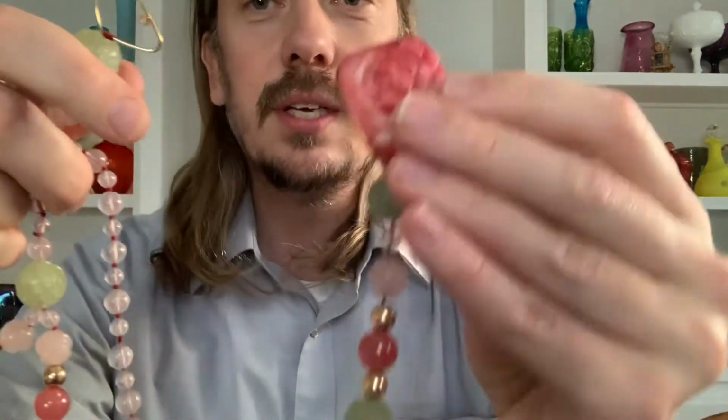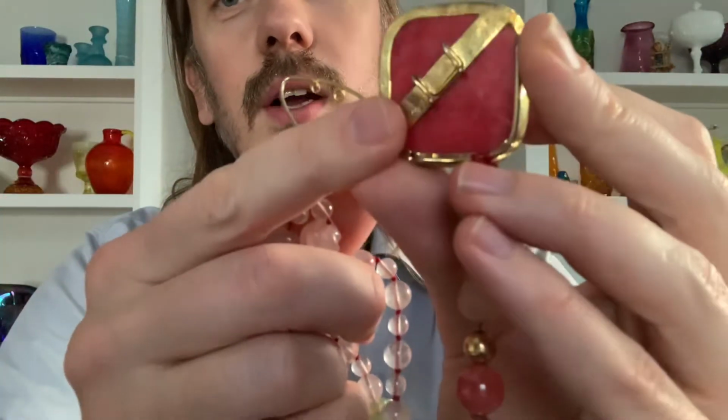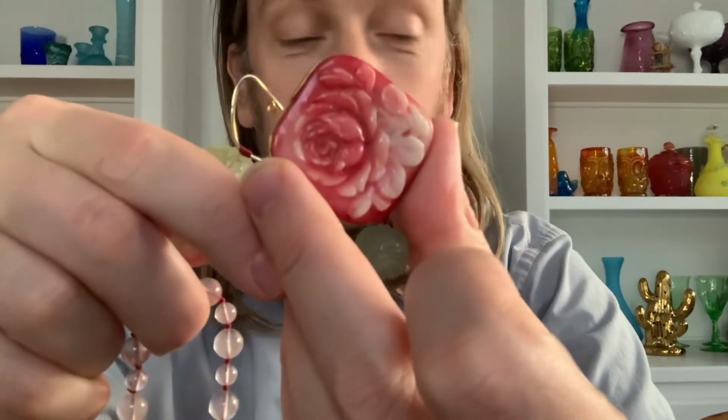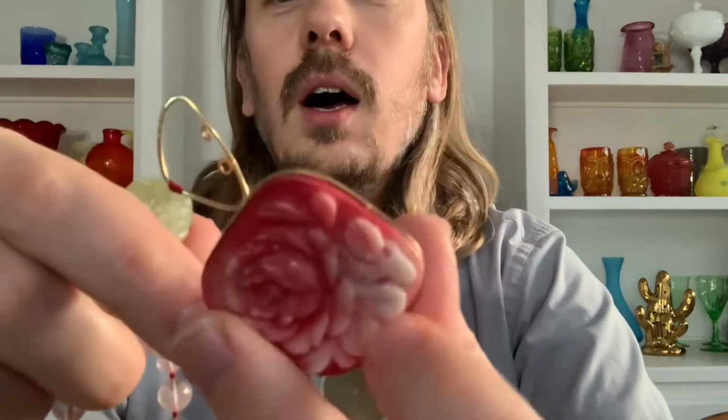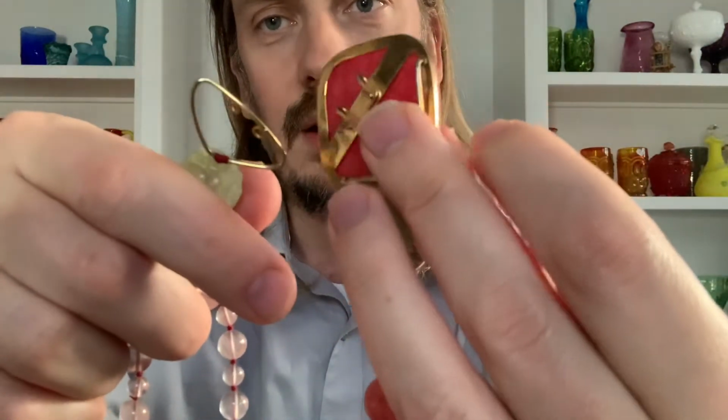I do believe there looks like there's a little marking on this metal here. I'll have to look at that later a little bit closer. If I could find a magnifying glass, I'd check it out right now, but I don't see one around me. Might be some artist initials, but as you can see, these two pieces go together in this interesting clasp. I picked this up at an estate sale many years ago. Let me see if I can make that out. Looks like it might say 14K, but maybe I'm dreaming.